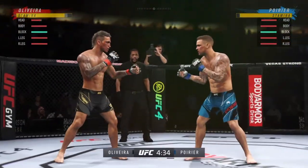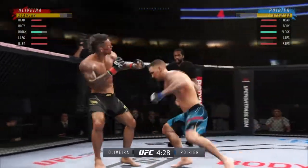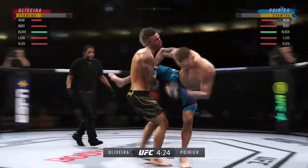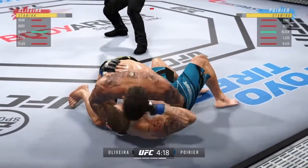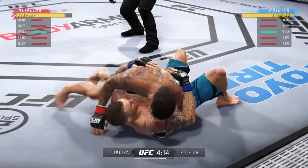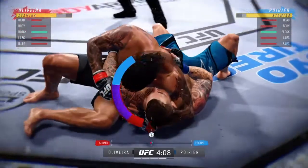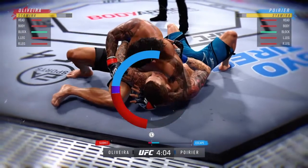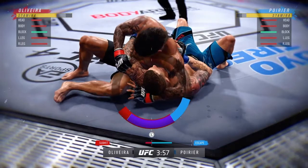Big punch lands over the top. How's he gonna follow this one? Oh, he lands another strike to the body here. Wow, actually got the takedown. Good movement by him here on the ground. He really is. Now he's attacking the triangle. Triangle looks pretty tight, DC. I'm no Brazilian jiu-jitsu black belt, but maybe not good here. No, it looks like it's getting in deep.